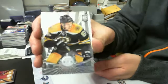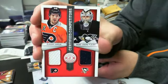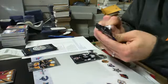And then we got a rookie of Ryan Spooner for the Bruins. And then we got a certified competitors of Giroux and Marc-Andre Fleury, Flyers and Pittsburgh. So that'll be random.